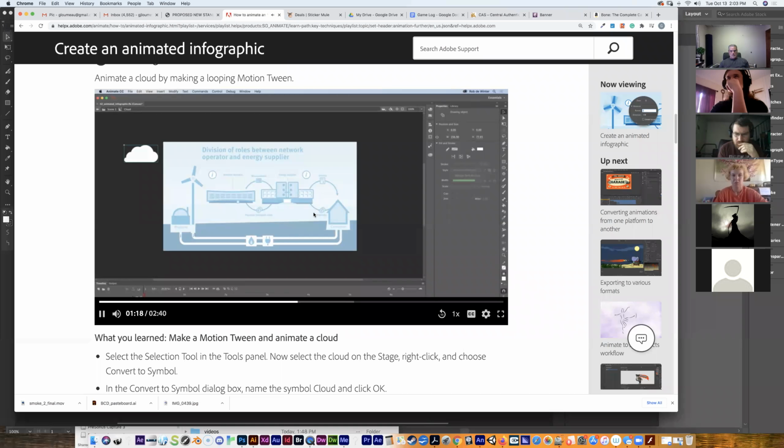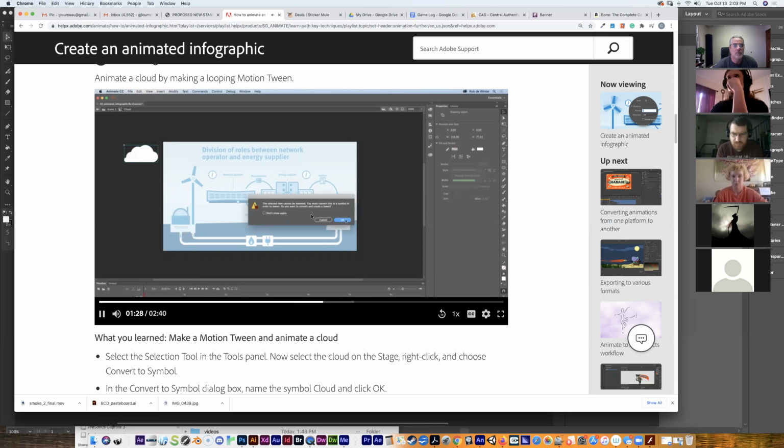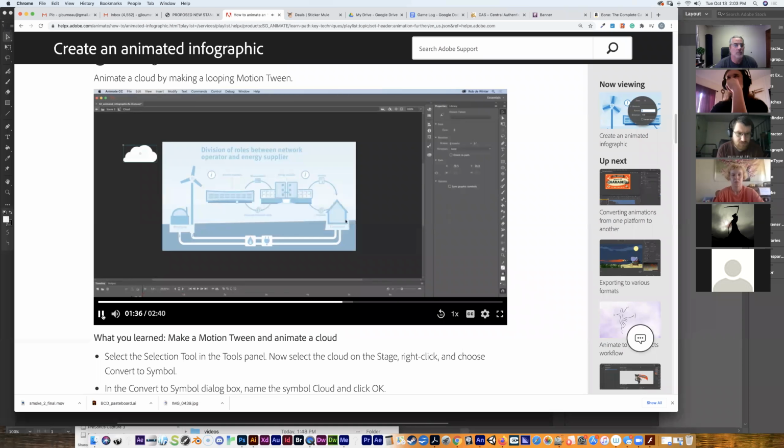To make the symbol move, we've got to create a motion tween first. Right-click the cloud, and then Create Motion Tween. Animate now asks to convert this cloud to a symbol again. We could have done this before, but actually it's not really wrong to do it now. So just click OK.